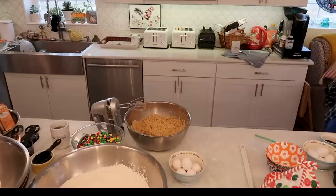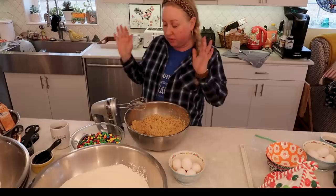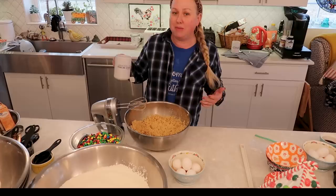Just walk back to my little list here. Okay, add the eggs one egg at a time. Mix well after each addition. Add the vanilla. So, for how I originally have the recipe in the pack, it's 2 eggs. Since we've already jammed it up and made it mega some more, we have 6 eggs we're gonna do.